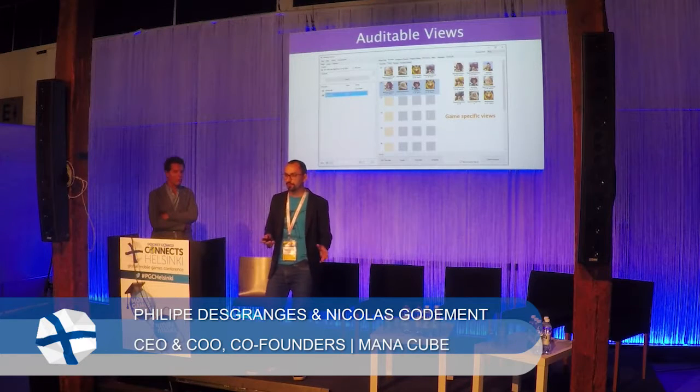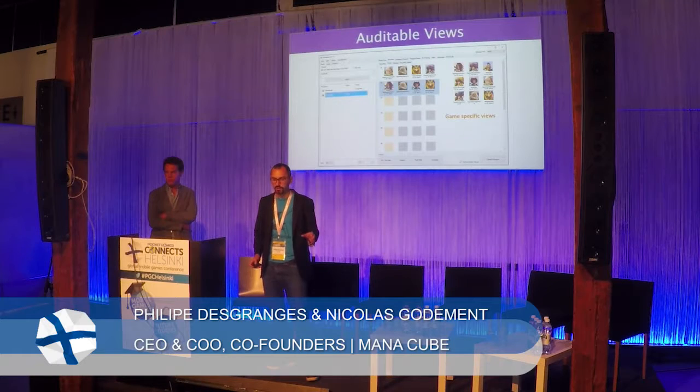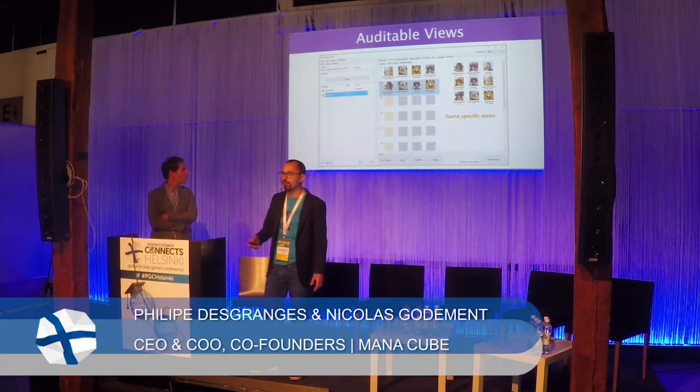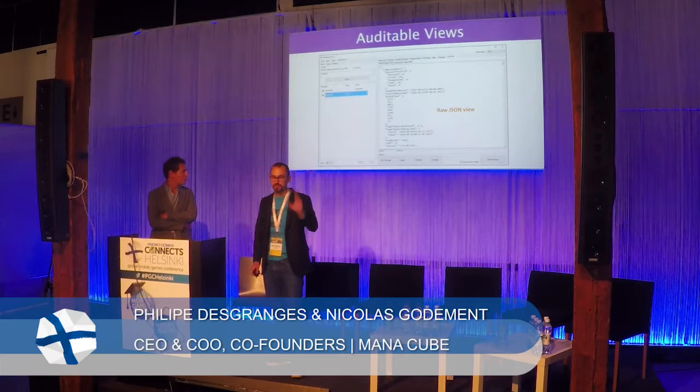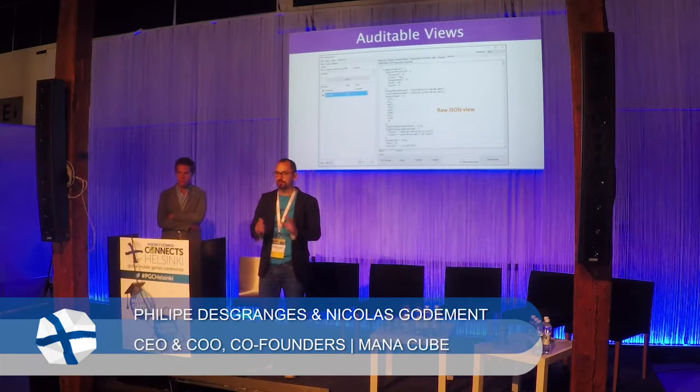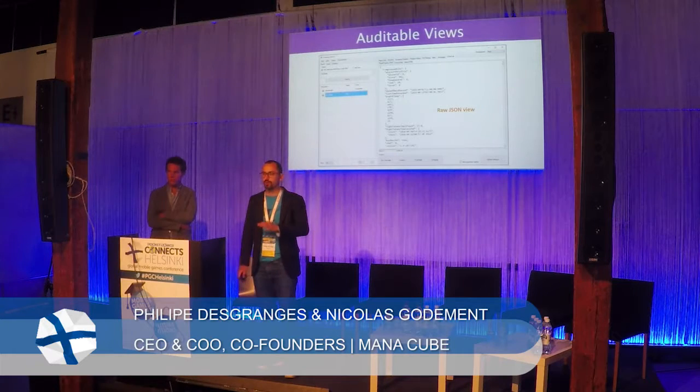We built different views that are game-related, and that we build as the game evolves and we face different new issues. There is a raw JSON view that enables us to hack the save. This is the Swiss Army knife that enables us to solve any issue.